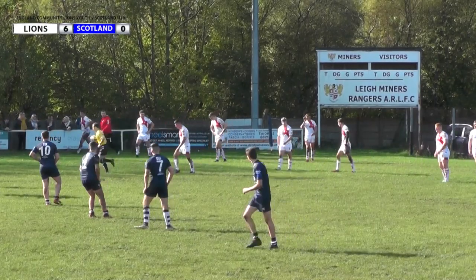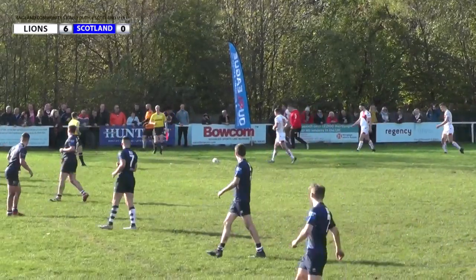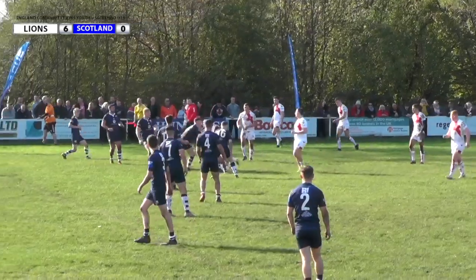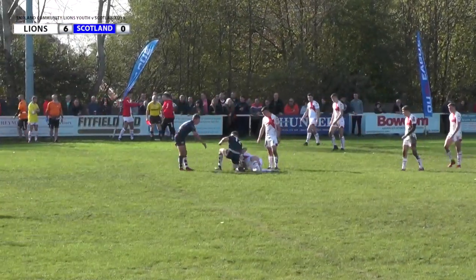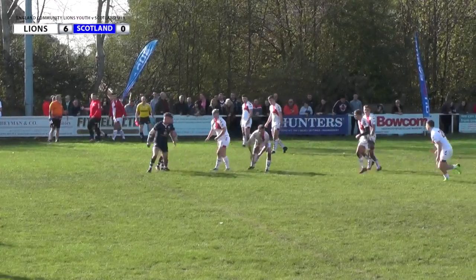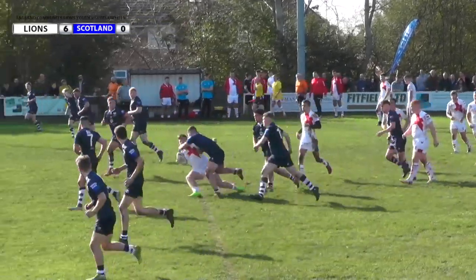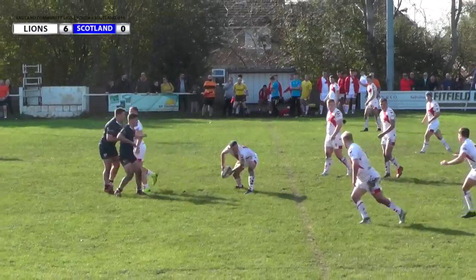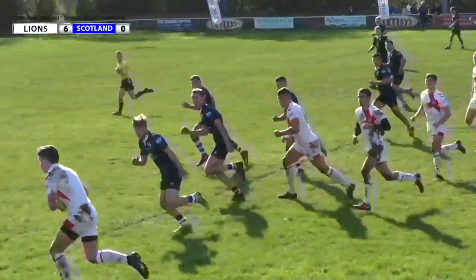Glorious day down here at Twist Lane, home of Leigh Miners Rangers. So touch to be taken by Kellett. Forward come England. They'll surely look to build it steadily from this position. Big run coming in there from Brandon Tickle. Did well there, did Tickle. Another Leigh Miners player. Comes down this left hand side. Excellent link up. Brilliant work.